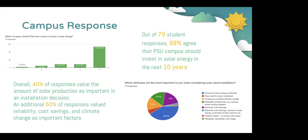All right, so to understand the community sentiment towards a project of this size, we did distribute a poll across campus. We received 79 responses, with 60% of students strongly agreeing that PSU should invest in solar energy production. We did find, though, that the total production is an important factor when considering installation, but reliability, cost savings, and the climate impact are more important to students on campus. Next slide.